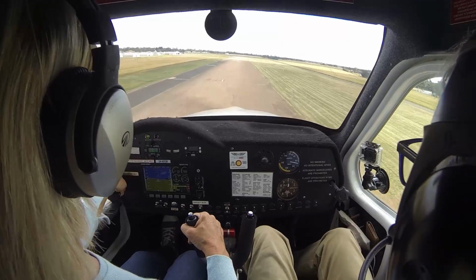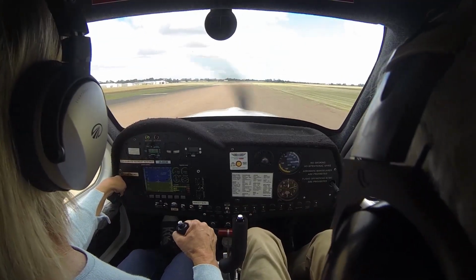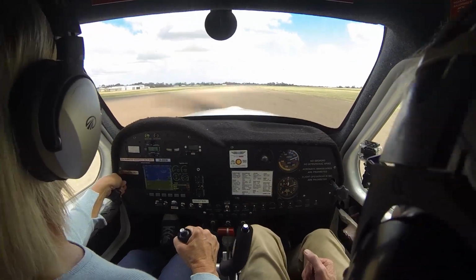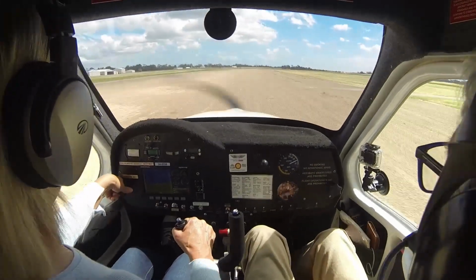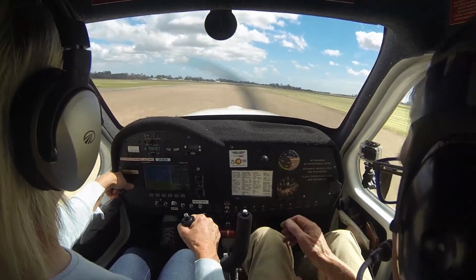Just work your way down. About there, now fly along it, bring the power back. Whoop. Just a touch of power, we're going to come down. Keep it there, that's it, oh lovely, full power, go. Rescued it right at the last minute. Good. There you are, 60 knots, off you go. Yes.